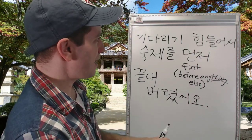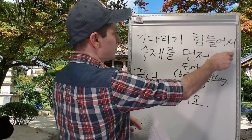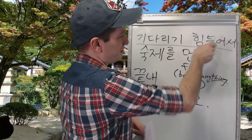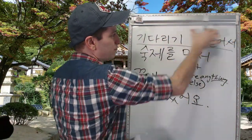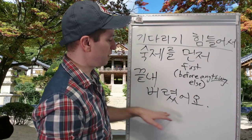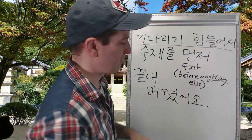If you're having a difficulty with the first part of the sentence, with 기다리기 힘들어서, just think of it without this. But honestly, if you're having trouble with this part, then 버리다 is probably above your level right now. But if you still want to follow along, then just remove this part of the sentence and think of the rest of it. So 숙제를 먼저 끝내버렸어요. I just finished my homework first, you know, before Charsu in this context.